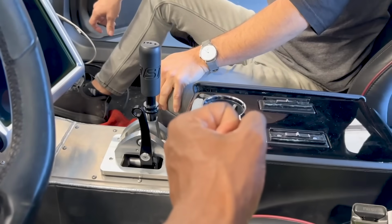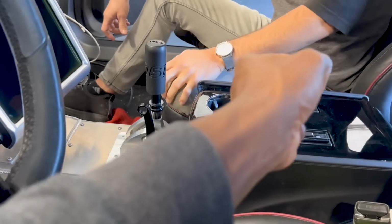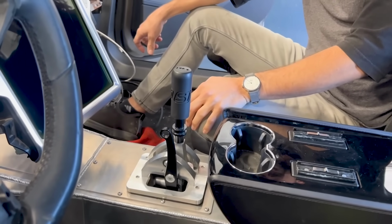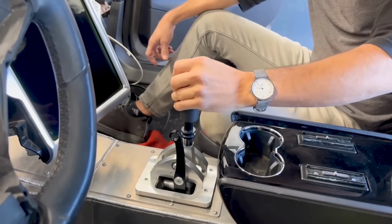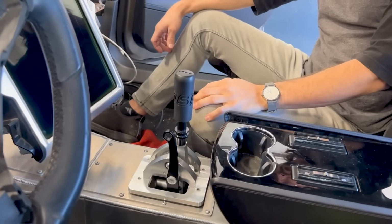So instead of having to go right to the left for first, down to second, third, fourth, and fifth, like we showed in the other car, this is just forward and back. I love that sound. Let's hear that sound again, Steven. Boom, boom, boom, boom. Boom, there you go. And yes, it is still a manual transmission.